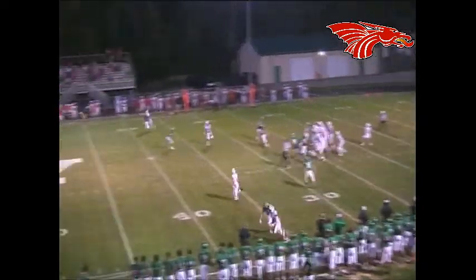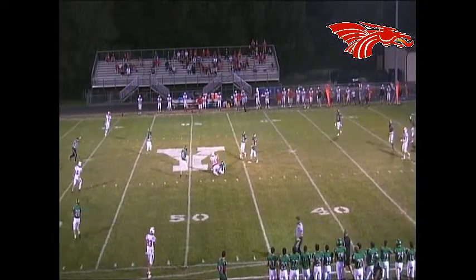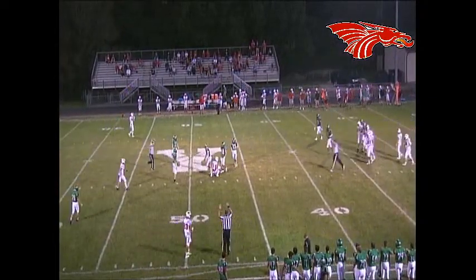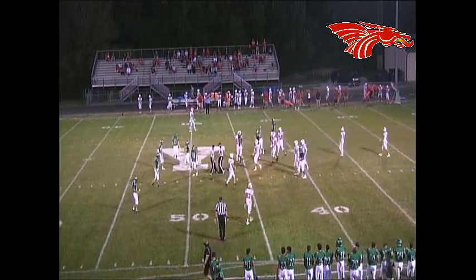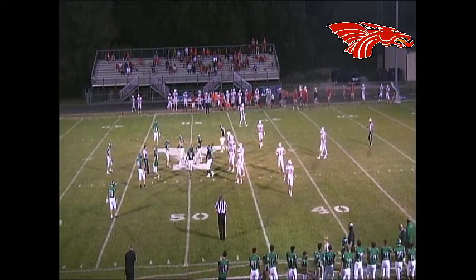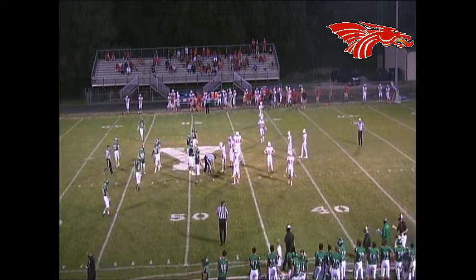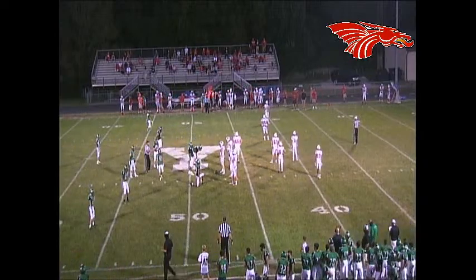High snap, Roth on play action. Sets his feet, throws over the middle. There's Ewers, makes the catch. He's got the first down at the 48-yard line. That's a gain of 22 on the pass to Aiden Ewers right over the middle. Gibson with the tackle for Yorktown, but not until a 22-yard gain and a first down. He is making his presence felt in the passing game tonight. That's nice. That's his 3rd catch for 77 yards.